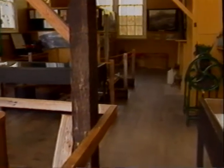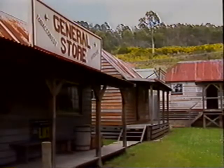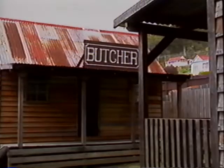Visitors to the area find fascination in the Derby Tin Mine Museum with its recreation of a miner's shanty town, office, cottage, general store, butcher's shop, blacksmith's shed, and a working sluice box rig.